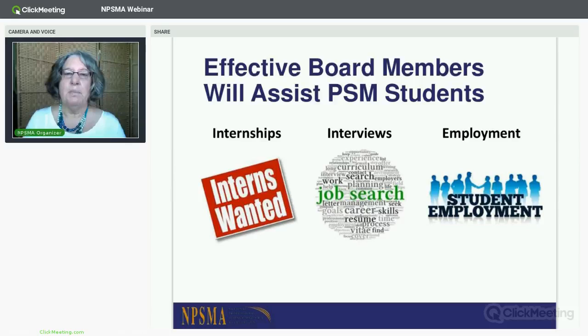So effective board members will end up assisting PSM students in all three of the ways that our programs are distinct from a traditional master's. They will help with internships, they will help prepare students for their job search, and they will help identify employment opportunities.